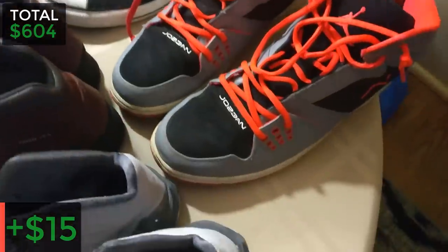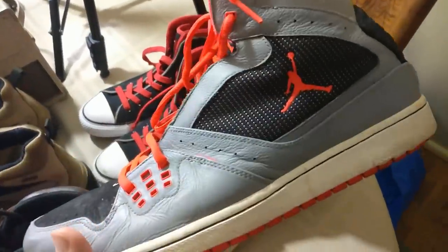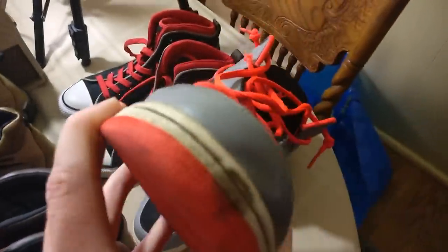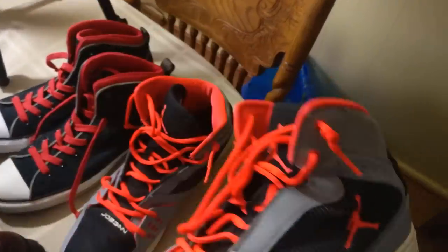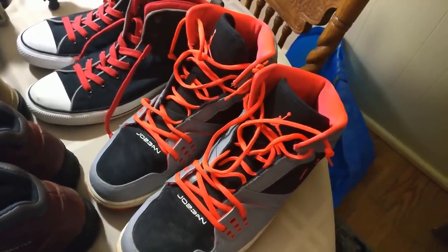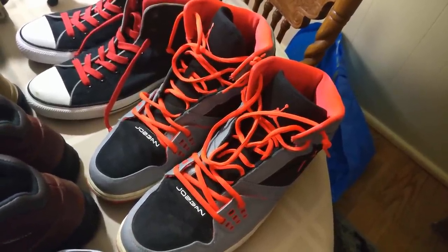And then right here, I got these Jordans. Now, I paid $10 for these, and I think they sell for about $30 or $40. And they're really clean, except for the white, which I have some good shoe cleaner that will get those black grease stains right off the sides there. But I figured I'd buy these, give them a shot. Looks like $40 pre-owned, depending on how well I can clean these up.